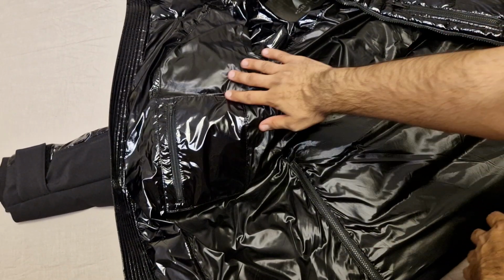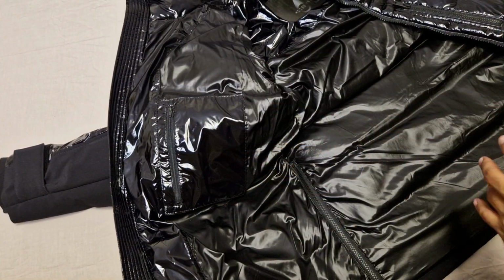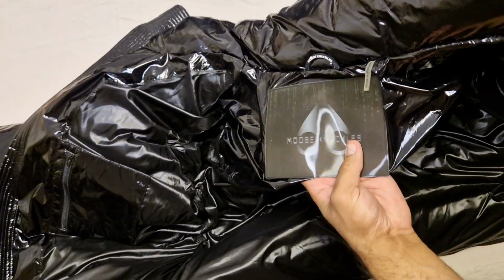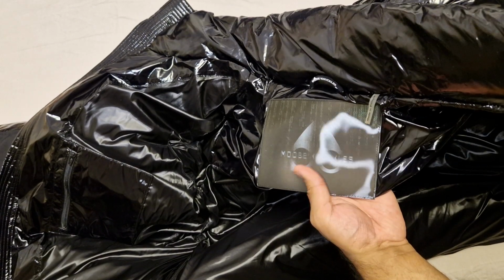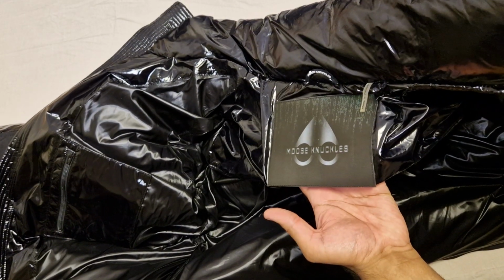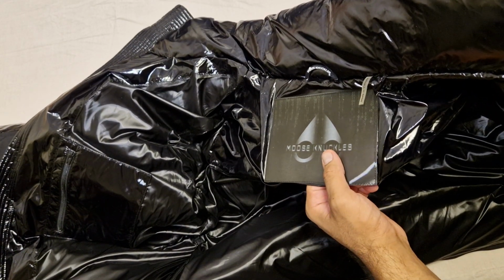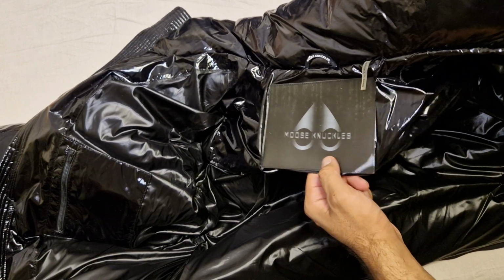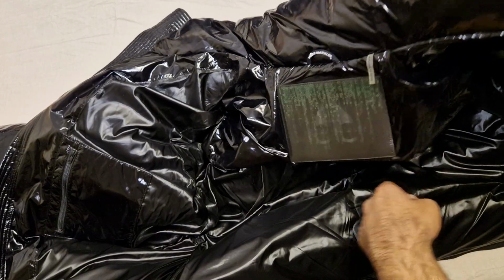On the inside, it's just got a shiny pocket. It doesn't really have any writing on it or anything. And then we've got the Moose Knuckles. That's actually quite cool because it's like a graphic. So it's got like ones and zeros. All the IT people will get that, the ones and zeros.